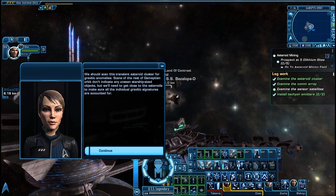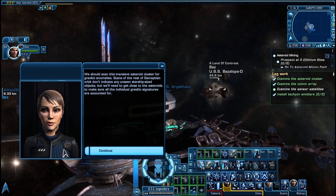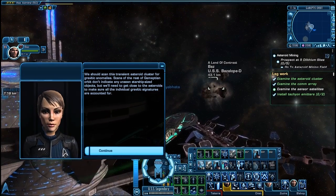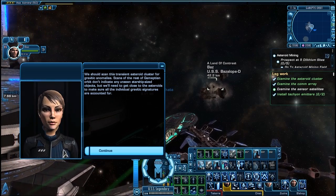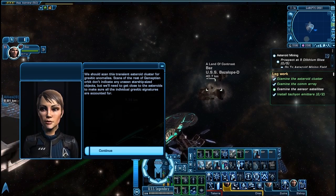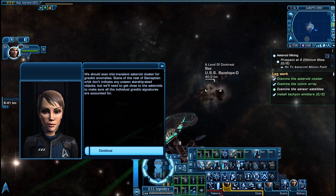Okay, we should scan this transient asteroid cluster for gravitic anomalies. Scans of the rest of the Gametian orbit don't indicate any unseen starship-sized objects. We'll need to get close to the asteroids to make sure that all the individual gravitic signatures are accounted for.